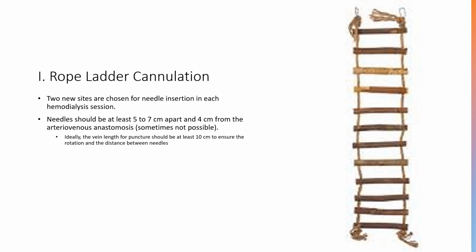Now, there are situations in which this is just not possible, especially if the length of the vascular access is limited or the vein becomes very deep along its route. Ideally, the vein length for puncture should be at least 10 centimeters to ensure the rotation and the distance between needles, and that results in a greater success rate with minimal complications.